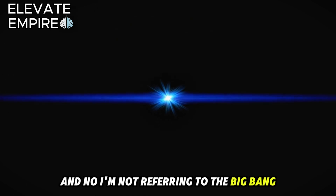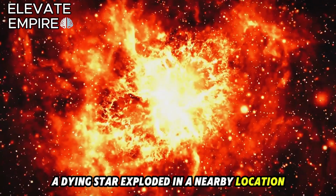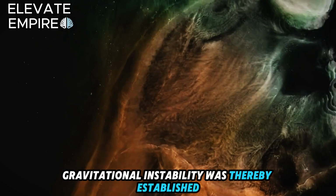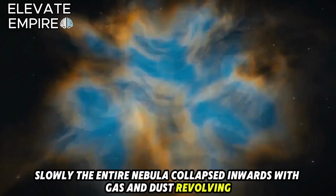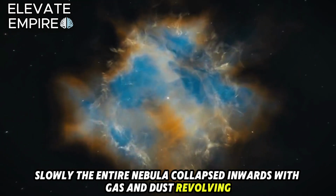And no, I'm not referring to the Big Bang. I'm talking about a supernova. A dying star exploded in a nearby location, generating waves that traveled to the solar nebula. Gravitational instability was thereby established, and in some parts of the cloud, the gas and dust compressed. Slowly, the entire nebula collapsed inwards, with gas and dust revolving around it.